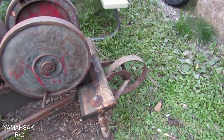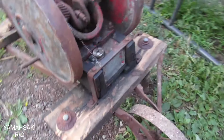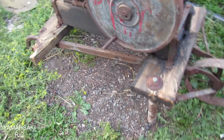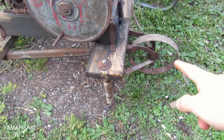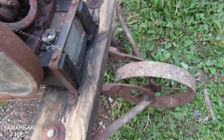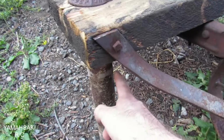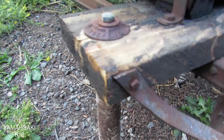It looks like it was a solid built piece. It looks like it's an old plow type of frame with a little wheel there, and then they attached it with just whatever means they could and put some stabilizer feet on it so you can hold it up.